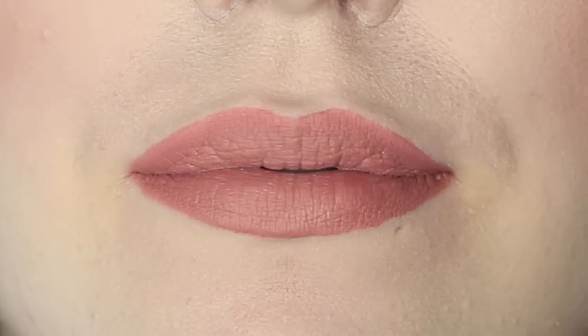Yum. 08 Bedroom Flirt is the next one, and I wanted to mention, I know that a lot of these are coming off super pink, only because I am so fair. I just really want to make that very clear to you guys. I know that these don't seem like an ultra nude kind of line, but keep in mind it's because I'm so fair. But this color is stunning.